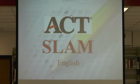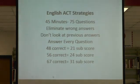Hopefully that'll help you. First thing we want to look at is, what does the English section of the ACT look like if you haven't taken it before? There are 75 questions on the English portion, and you only have 45 minutes to do it. So some strategies. Of course, the first thing you want to do is eliminate any wrong answers. Anything that you know that can't be the answer, you want to mark those out.